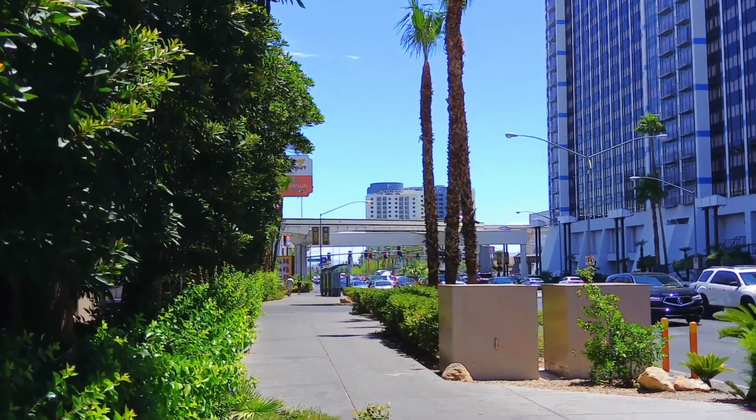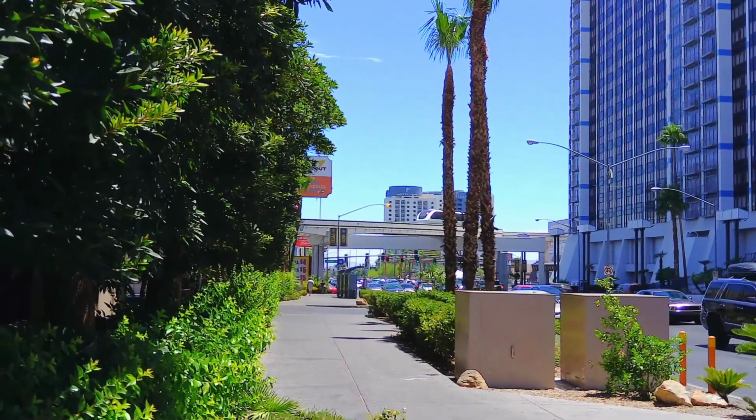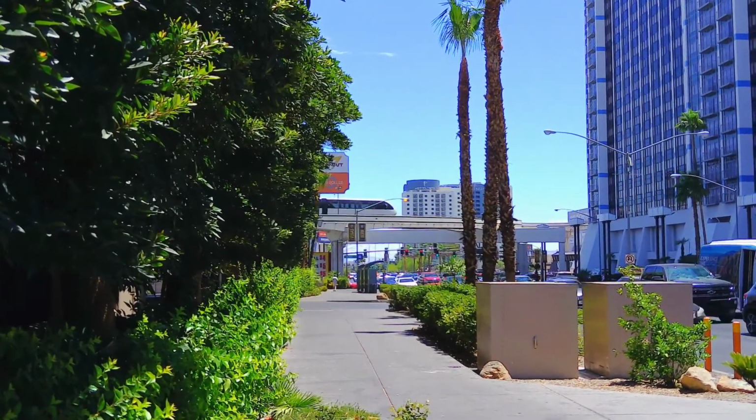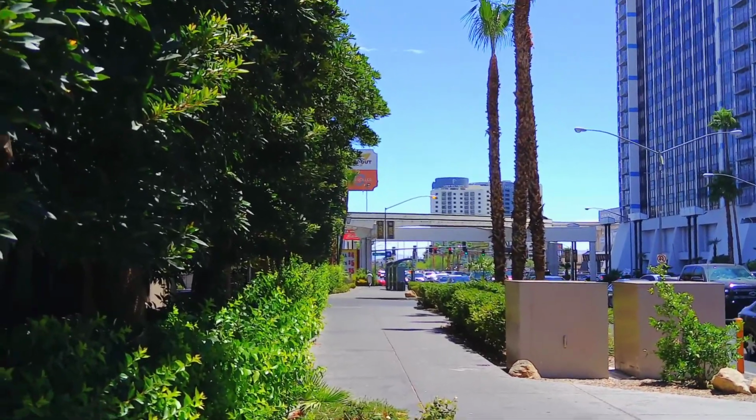Alright, so I kind of decided here after a few minutes in the heat that I'm going to probably end this video and get it out today. There's the monorail. I want to do a video of that too. It actually goes to all the hotels from Sahara all the way down to MGM, so it covers about 5 miles.